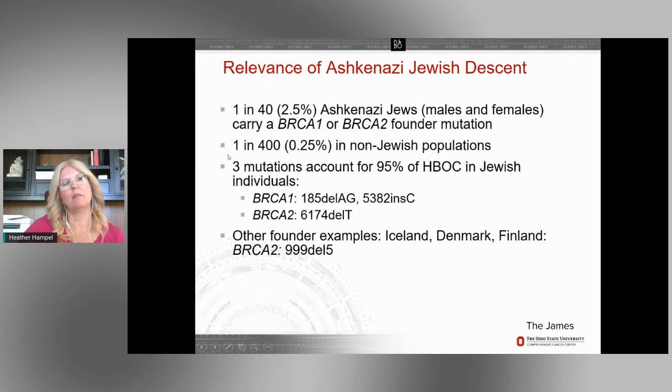It means that BRCA1 and 2 mutations are more common in Jewish individuals, about 1 in 40, compared to the general population where it's 1 in 400, so a 10-fold increase. So it doesn't take as much family history for a Jewish family to be referred to genetics as it does for a non-Jewish family. But this has gotten misinterpreted, and we've done some studies in Ohio where we found that people think that non-Jewish individuals can't have hereditary breast ovarian cancer. That is not at all the case. It's very common. It's just more common in Jewish individuals. So I like to make sure that people understand that difference.